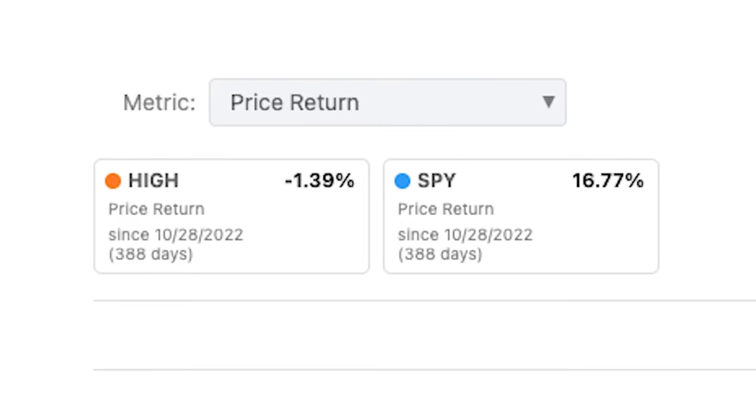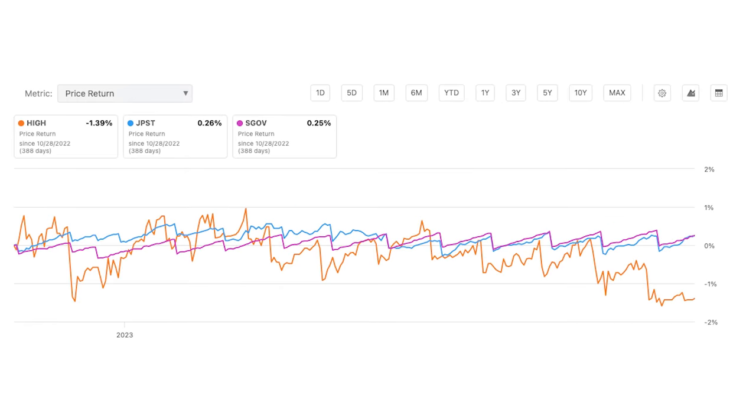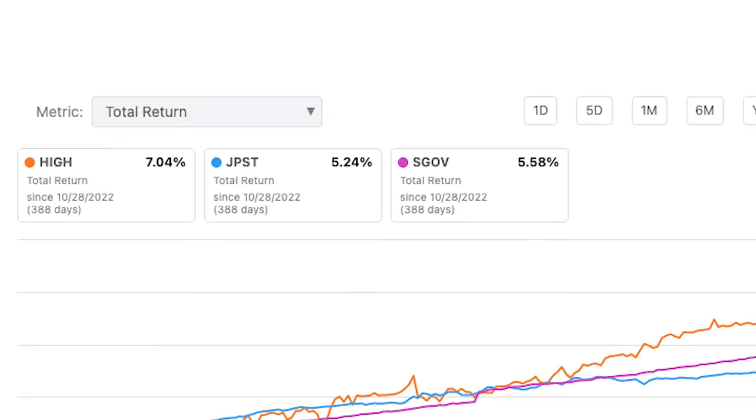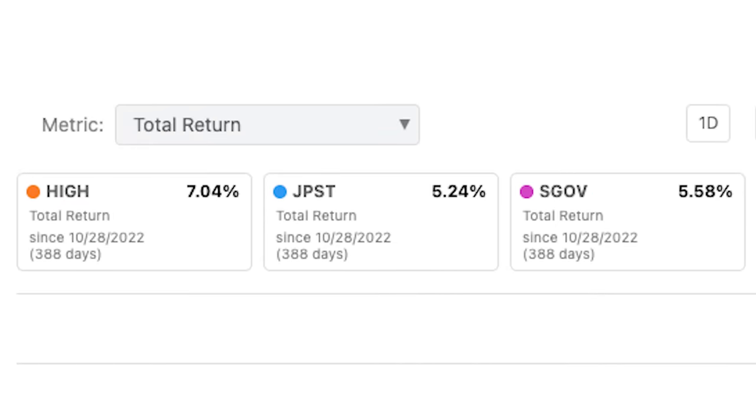Its price returns and volatility are essentially like a short duration bond. In fact, when you compare it side by side with one of the most popular short duration high income bond ETFs, JPST, you see that they practically replicate each other in terms of overall volatility. But HIGH crushes JPST in terms of total return with its extreme dividend yield of over 8.3%, outperforming JPST by more than 2.5% year to date.